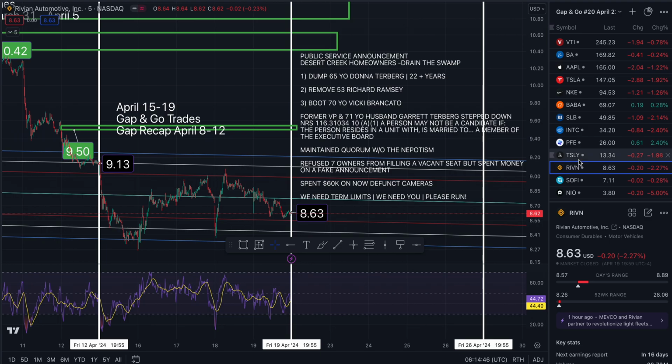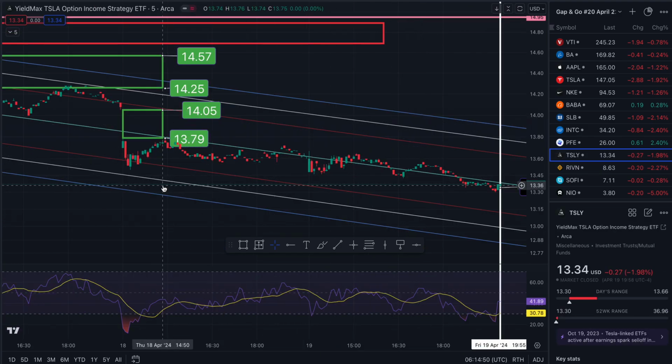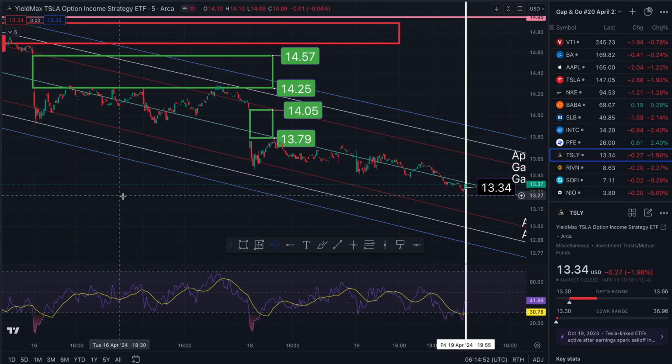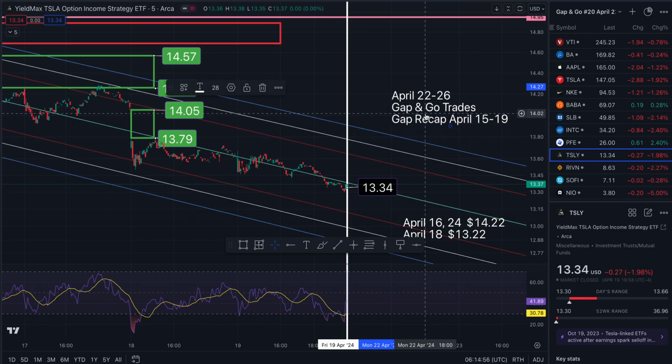The next one is Tsly. Option R to reset your graph there, your chart. We ended the week at 13.34, down 1.98%.